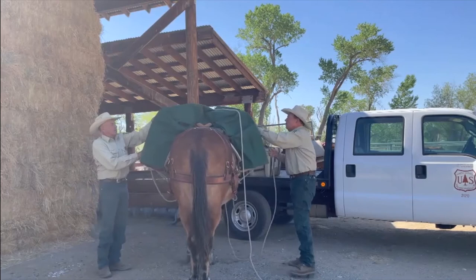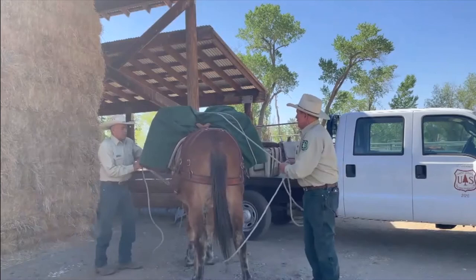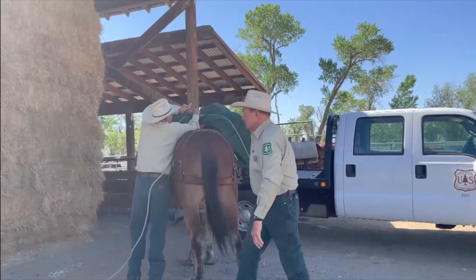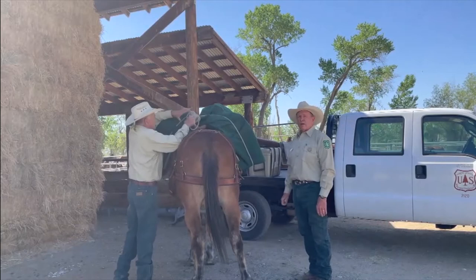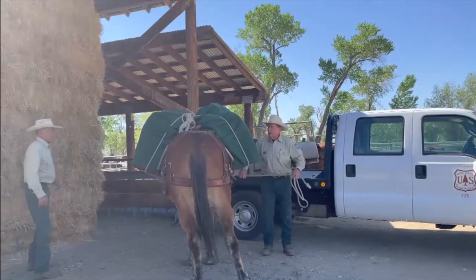Okay, all yours, Michael. Fairly straightforward hitch. Okay. Fairly quick too. That's pretty much it. We're pretty much done. Hopefully, if we balanced our loads and everything weighed out right, we should be able to go all day without having to touch it again. You want to lead her out, Michael? Sure. See if that load looks good. Come on, Abby.